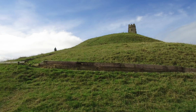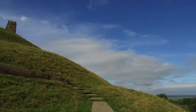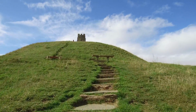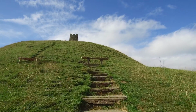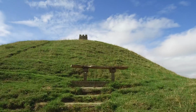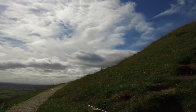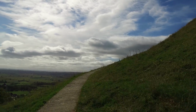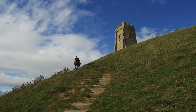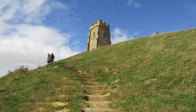The first monastic church of St. Michael that stood on Glastonbury Tor was probably destroyed in the major earthquake in 1275. The church was rebuilt in the 14th century, and only the tower still stands today. St. Michael's Monastery on Glastonbury Tor fell into ruin after King Henry VIII's dissolution of the monasteries in 1535 during the English Reformation. In terms of myth and mystery, as with Glastonbury Abbey, Glastonbury Tor is shrouded in intriguing mystery.